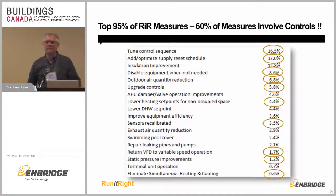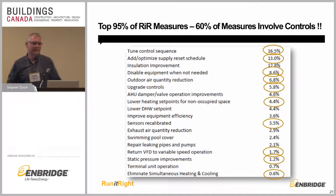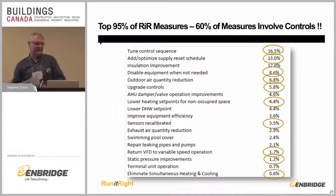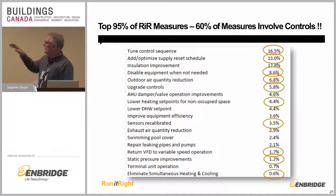Run It Right program is not a recommissioning program. It operates on a very similar set of principles. There's a plan, there's an investigation, there's an implementation, and there's a monitoring phase. That's just the principles of good recommissioning. Run It Right says, let's just go in and not necessarily do the extensive investigation. Let's do an investigation and see what we can find just to run things a little bit better. What was interesting was when we went back and looked at the measures that were identified by the investigation. I think this was from 2014, Lisa, right?